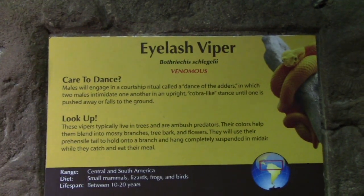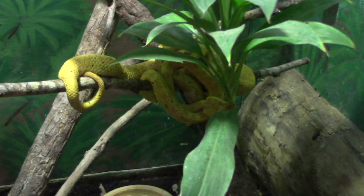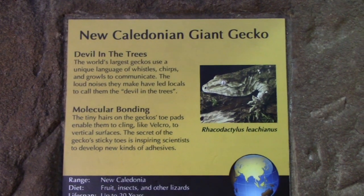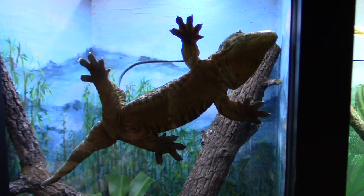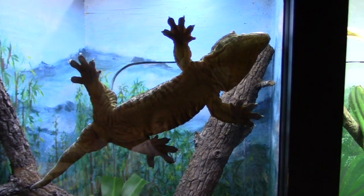It's an eyelash viper. This really nice looking yellow color. I'll get a picture of you. New animal they have in here, a Galadian giant gecko. Oh, look at the gecko. You ever wanted to see what underneath the gecko looked like? Well, there you go. That's what the belly side of a gecko looks like.